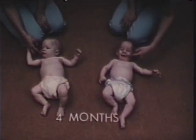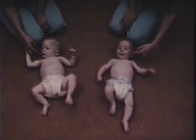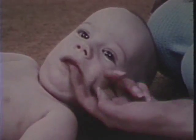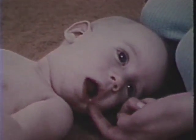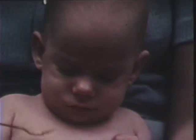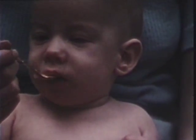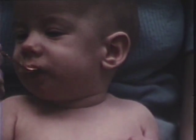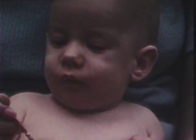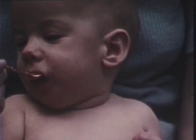The mouth and adjacent skin areas are very sensitive to touch, causing the head to turn toward the stimulus. This is called the rooting reflex and helps the baby find the nipple for feeding. The presence of something in the mouth usually elicits the sucking reflex necessary for early feeding. Danny even attempts to suck at solid foods. Note the protrusion of the tongue and activity of the lips.